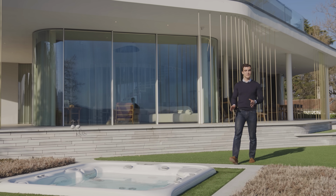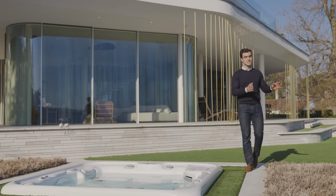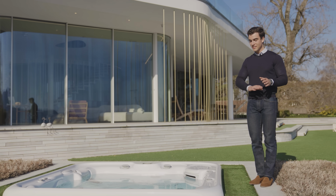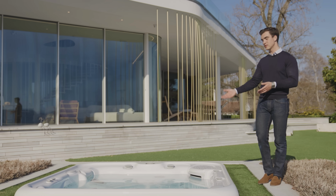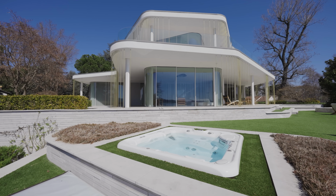By the way, the villa is facing south, so it enjoys sunsets and sunrises every day. On this level of the terrace, we also have a gorgeous jacuzzi to relax in front of the water.